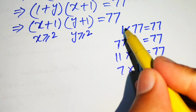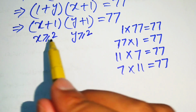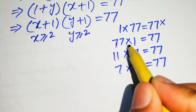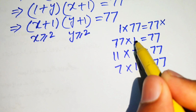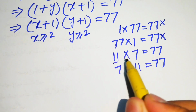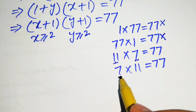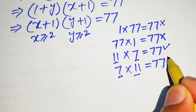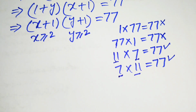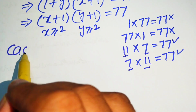In the first case, if we choose this as x and this as y, our x must be greater than or equal to 2, but it is less than 2, so we reject this case. Similarly, here this is 1, which is less than 2, so we also reject this case. In the other cases, both numbers are greater than 2, so these two are possible cases. Here we choose these two cases, and first we write our case number 1.